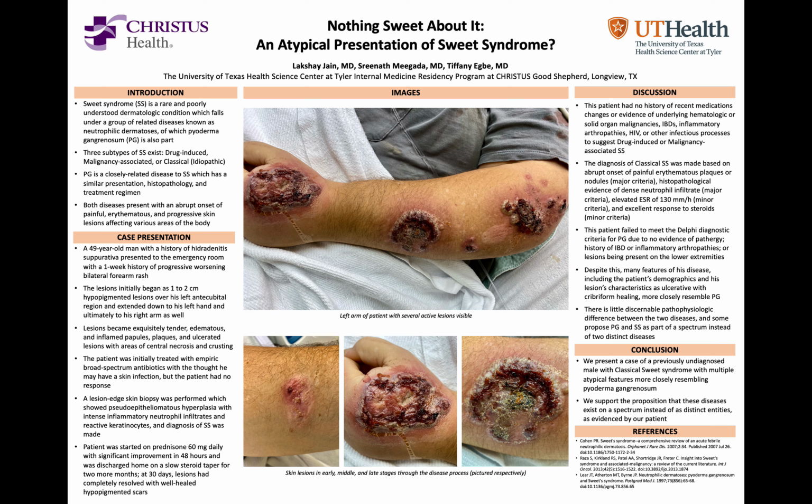The patient was started on oral steroids and had significant improvement within 2 days, and he was ultimately discharged home on a steroid taper. At 1 month, the lesions had completely resolved, and all that remained were well-healed hypopigmented scars.